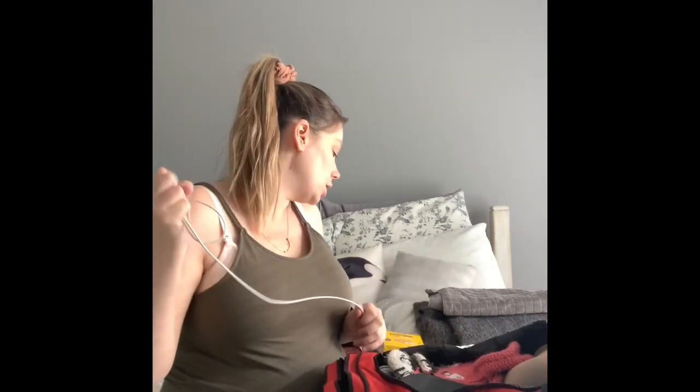A phone charger, super important. I would highly recommend buying a separate phone charger for your hospital bag if you don't have an extra. Do not bring the one that you have beside your bed you use every night, because you are not going to remember to grab it before you leave. If you have to do that, which I have previously, like I've forgotten to get a different one, leave a note on top of your hospital bag reminding you to grab your phone charger. But I would recommend having a separate one.